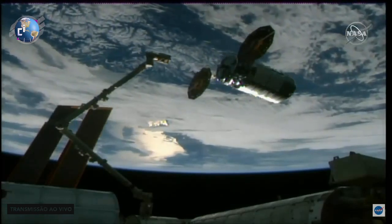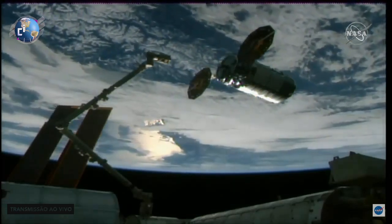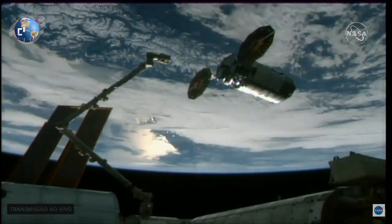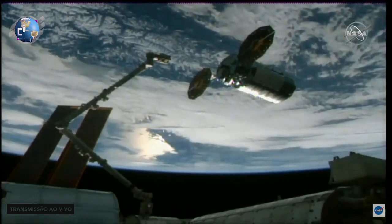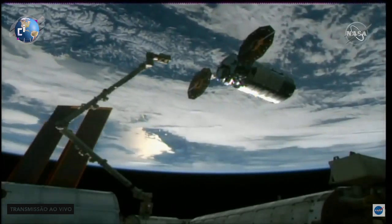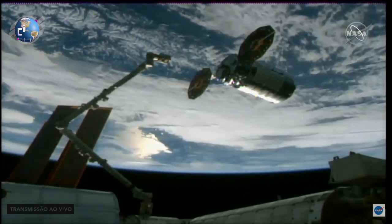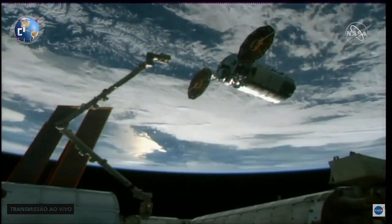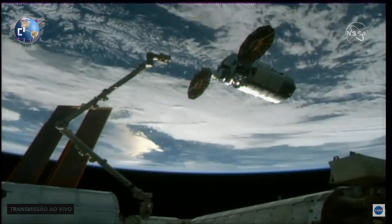Captain Station on 2 for Cygnus, standing by for your go and step 4.1. Station Houston on 2, your go for Cygnus capture sequence, step 4 in 1.110 Cygnus capture. Begin monitoring the backaway cue card. Station copies.